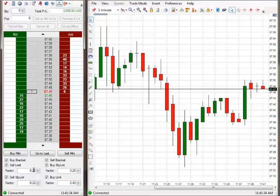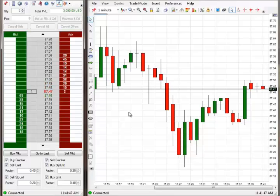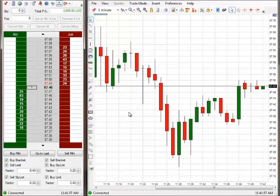Because what's going to happen is 20 ticks takes it up to the immediate top on the daily chart. There's two tops on the 10-minute chart right now. There's one at 87.85, 86, 87, something like that, and then there's one at about 87.78, somewhere around there.